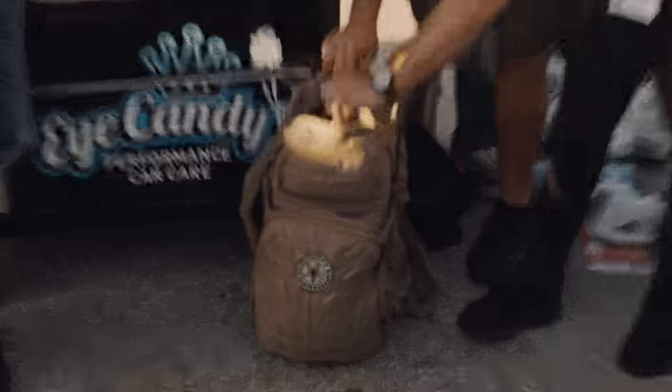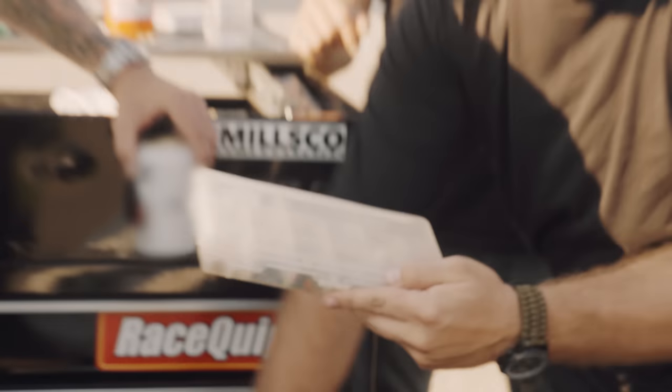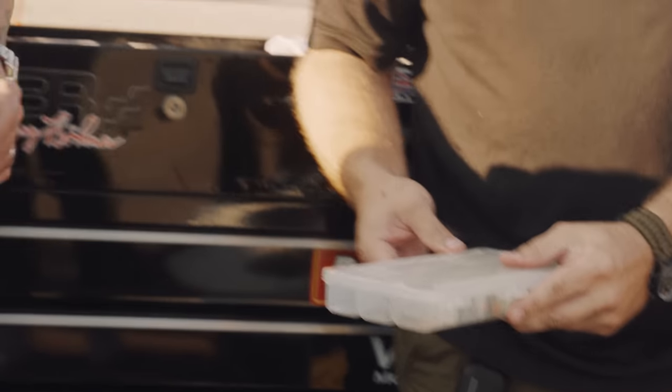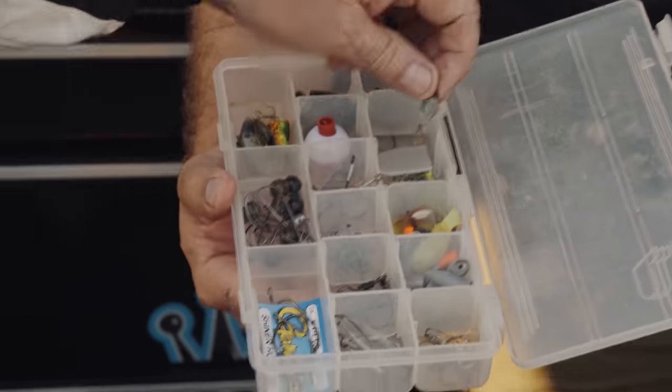Where's that tackle box? Come over here, Lundy. He's got a little floaty in there. Open that up. This is what you use for race cars. Here's the secret, right? Ford GT throttle cable replacement tool.